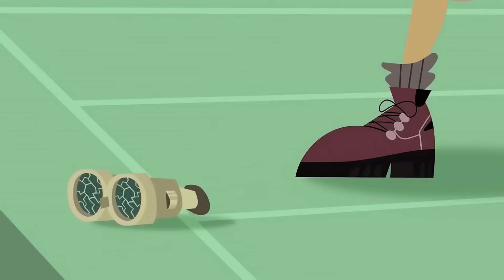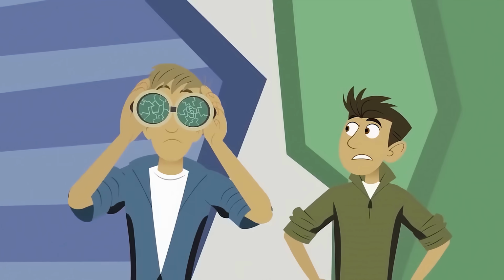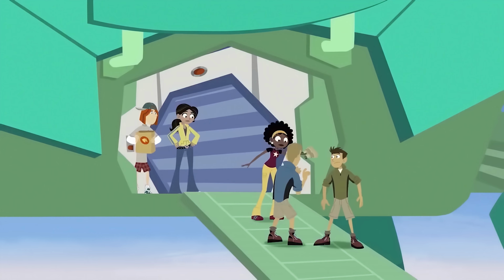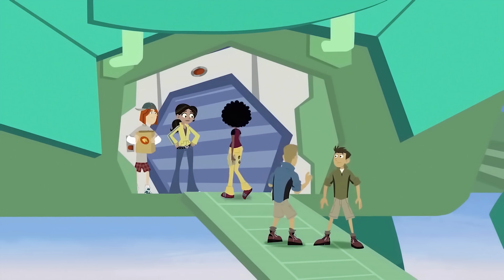Oops. Whoa! It has 2 tails, 3 eyes, and... Martin, the binoculars are broken. Now we have another reason to head to the nearest town. New binoculars. Come on, guys, get packed up and ready to go.